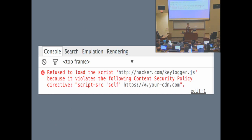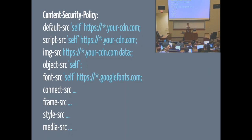This ensures that, let's say some content was injected on your page somehow, and it was pointed to hacker.com/keylogger. Let's say someone wanted to start up a keylogger, log all key events, and send it back to their server or something. It would actually be rejected right here, and you would get this error. So it really just protects us against cross-site scripting. But the really cool part is you could also define images here, fonts, connect sources for those of you using WebSockets, like Socket.io and stuff. I could do iframes, Flash, all kinds of things.